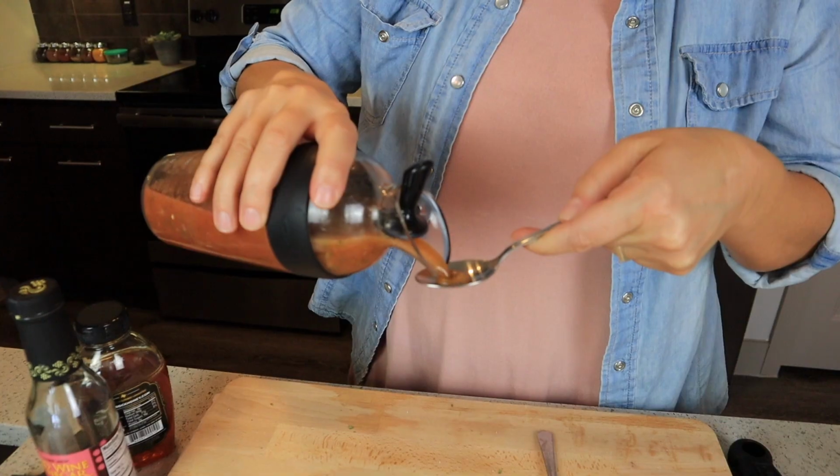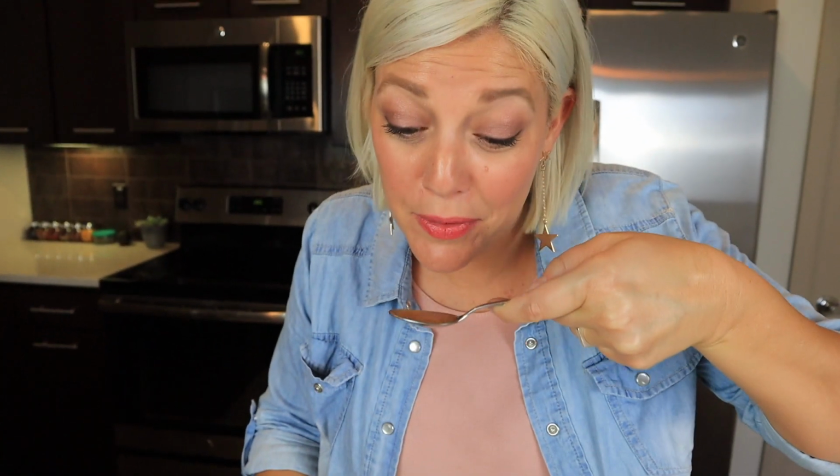Here's the test. And we're just gonna try it. It's a little tart. A little bit more honey and a little bit more olive oil, maybe a pinch more salt, a 1/4 teaspoon more salt, and I think it's gonna be perfect.